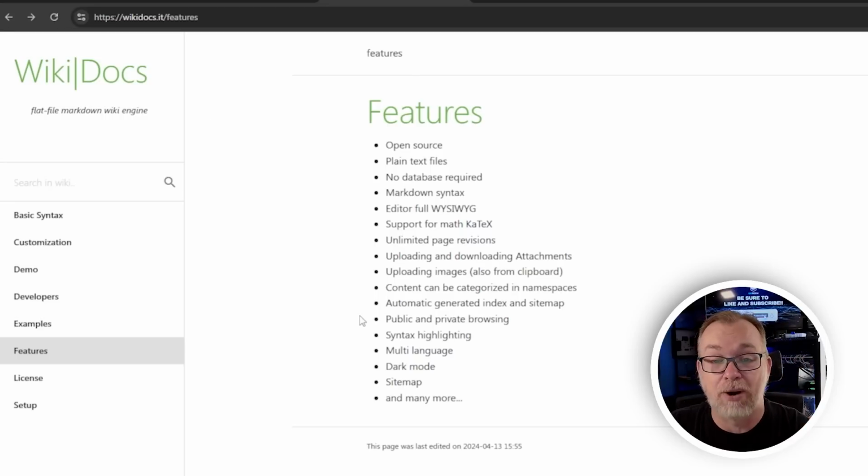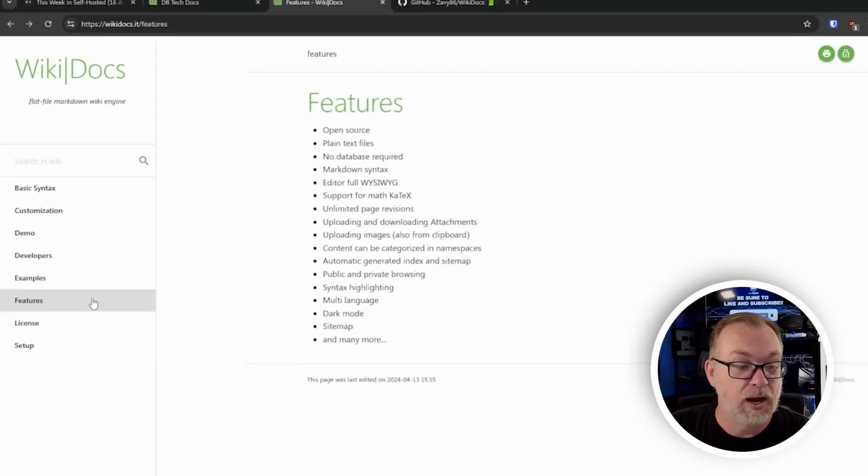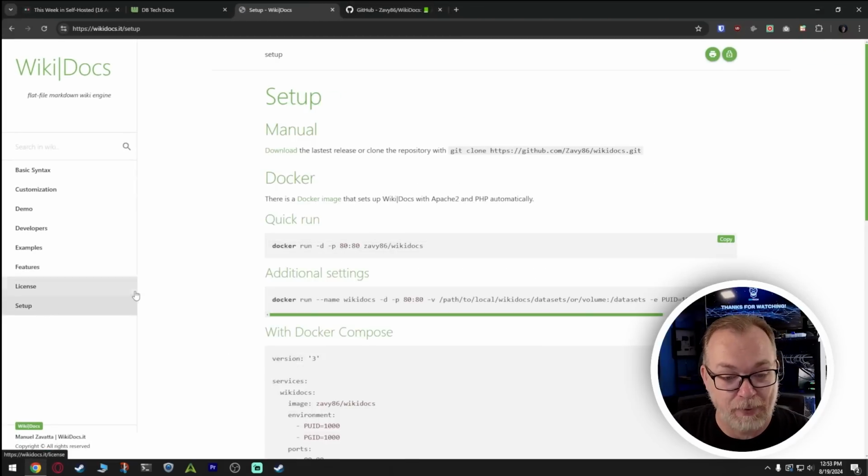Public and private browsing. So you can make this so that it can be public just very easily, no passwords or anything like that. Or if you want to restrict access, you can make it so people have to enter kind of a universal password in order to view the contents of the site. We'll take a look at that. Syntax highlighting, multi-language, dark mode, sitemap, and many more. And then there's a license and setup here.